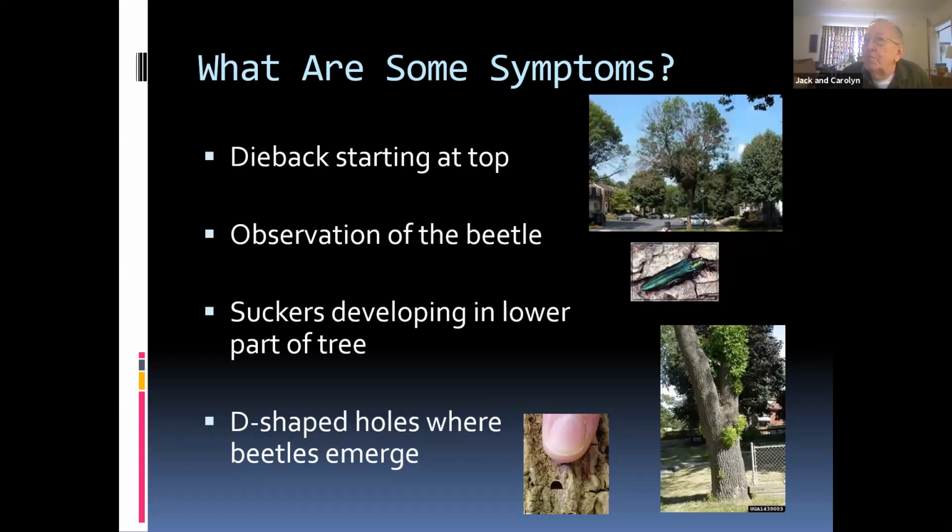At the church where I've been treating one relatively modest-sized tree for a while, I suspected from looking at the dieback that it was infected. It still looked pretty good, and I thought this would be worth treating. But I'd like to get further verification that it really was infected. So I went around the tree looking for these D-shaped holes, and I couldn't find them. No matter what I did, I couldn't seem to find them.